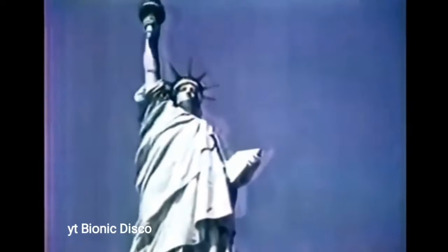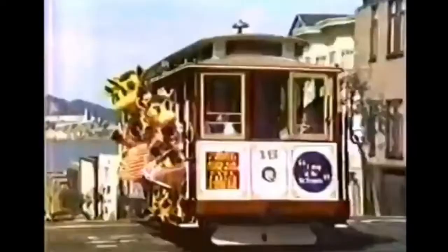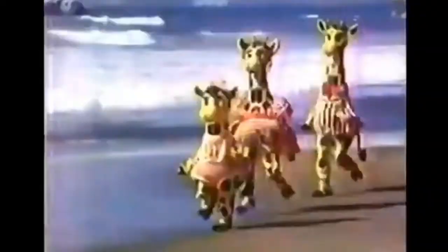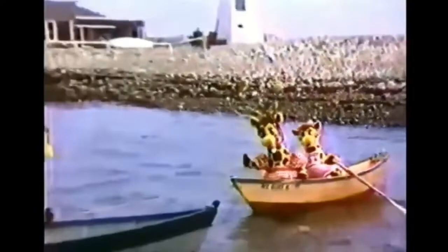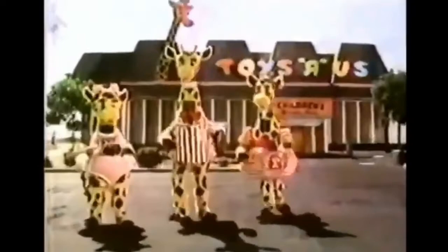Anyways, by the year 2000, Toys R Us was still doing fairly well. They would grow to around 750 US locations that year. They would also start to remodel and update some of their older stores. In 2001, they would open the largest toy store in the world. It was located in Manhattan.